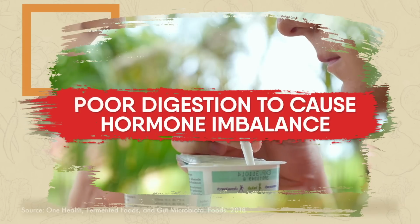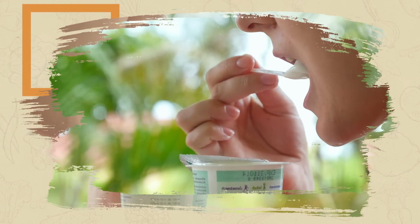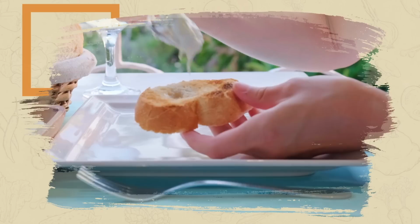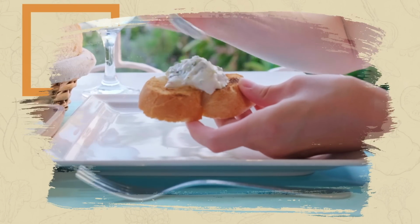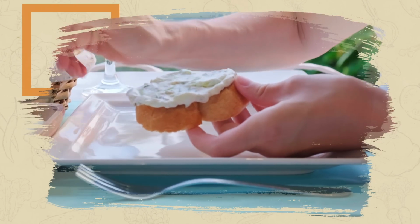Studies have shown poor digestion can cause hormone imbalance. So don't skimp on a cup of yogurt to manage hormones better. Try using Greek yogurt in healthy food swaps. Ditch the mayo and fatty dressings. Just mix in some sour cream with your yogurt and make a creamy dip or dressing.